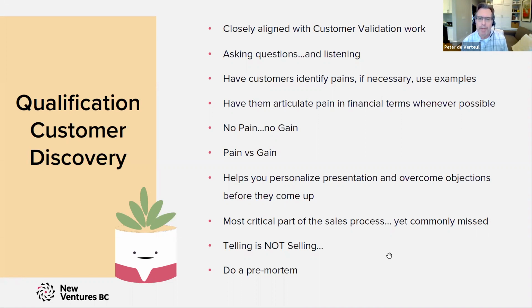And as they're talking about their pains, as much as possible, have them articulate those in financial terms. So if somebody's saying, yeah, my days of inventory on hand is too high, I want to get it down, it'd be good to understand, well, exactly how much is that costing you? What are the carrying costs? Are you having to discount your inventory because you're holding inventory for too long? So the more that you can have them articulate it in financial terms, the easier it is to then justify a return on investment. And it's important to understand that if you're talking to a customer and they really don't have a pain at all, or they can't admit a pain, you have a very low chance of gaining a sale. So really going through that process and having the customers identify their pain is critical to a sale.